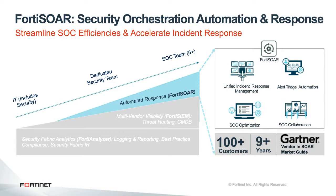And FortiSOAR in particular, with over 100 customers all over the world, provides 4 key use cases ranging from unified incident response management to alert triage automation to SOC optimization to SOC collaboration. These SOC optimization and SOC collaboration are important because we see customers wanting their SOC teams to operate continuously over 3 shifts on a 24-hour day, right?